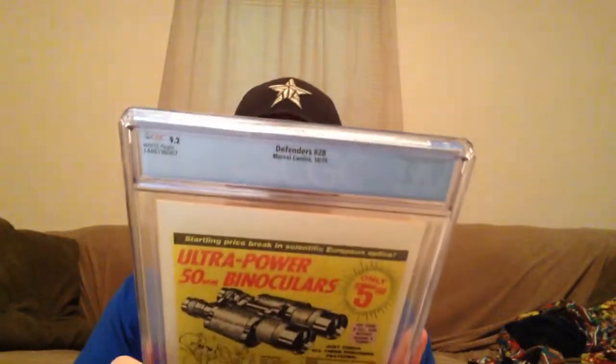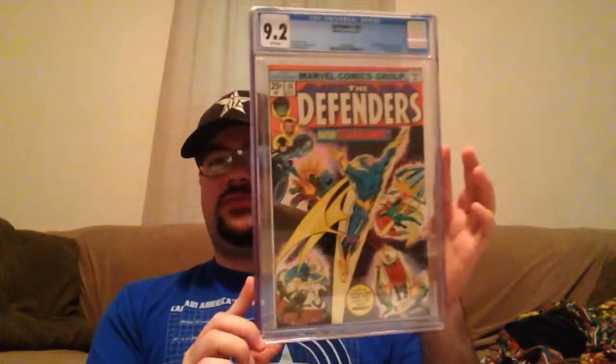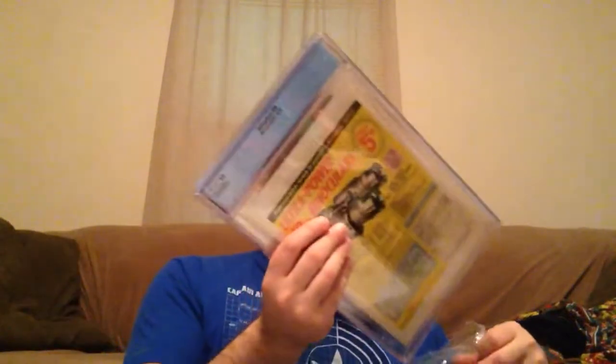Another book I got at a good price. I don't buy a lot of slabs, but I couldn't pass this one up. This is the first appearance of Starhawk, Defenders number 28. It's a 9.2, so for a 1975 book, a 9.2, that's not too bad. So, happy to add that to my collection.